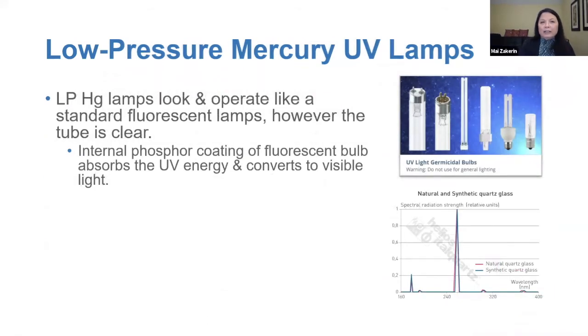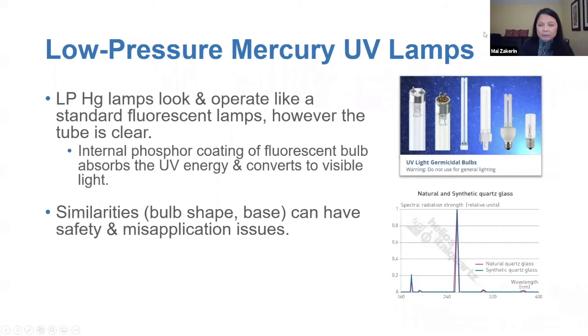Low pressure mercury lamps look and operate just like a standard fluorescent lamp, however the tube is clear, which allows the UV to come out of the lamp. But in a fluorescent bulb, there's an internal phosphor coating inside the lamp that absorbs the UV energy and converts it to visible light. The same similarities that you see here in this photo, the bulb shape and the base, can also give rise to safety and misapplication issues in the field.